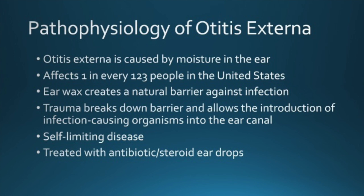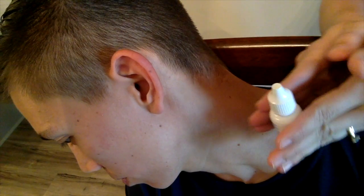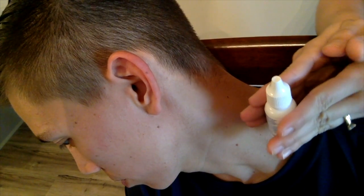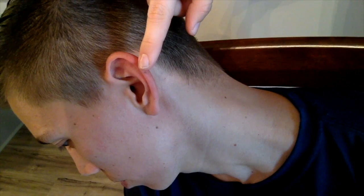Now we will discuss how to apply eardrops. Eardrops in children should be applied by a responsible adult or parent. The medication bottle should be warmed in the hands prior to administration, especially if the medication is being kept in the refrigerator. Patients should lie on their side with the affected ear up or lean over to the side.